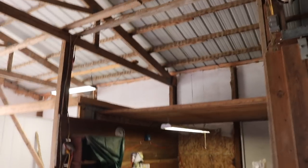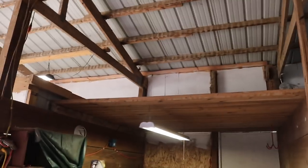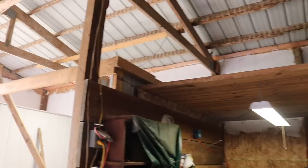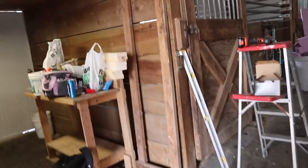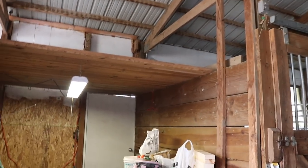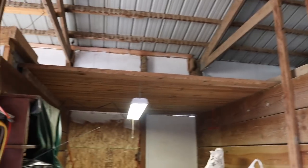And not only that, but we're going to be putting a railing on the loft, which some people might think, what's the point of the railing on the loft? The point is so that if, for example, my wife, when she's not pregnant, has to get up there for storage or to throw hay over to the horses, which is the goal for this, hay storage.